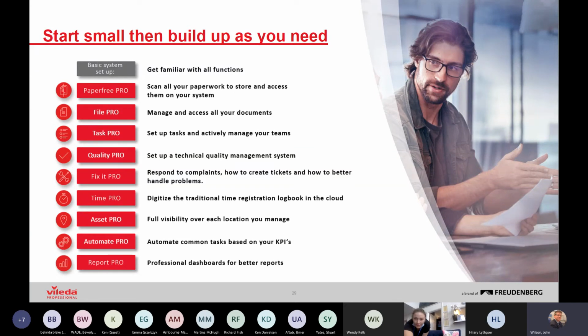The next feature is Automate Pro. Automate Pro allows you to trigger notifications on your mobile phone with any of the above features. So let's say someone's cancelled a task and you want to know about it immediately, you can set this up on Automate Pro. Or let's say someone's put in a complaint and you want yourself and another colleague to be notified immediately. This can be set up on Automate Pro. So this allows you to get important information across faster via mobile phone, and an email as well, which can be set up.